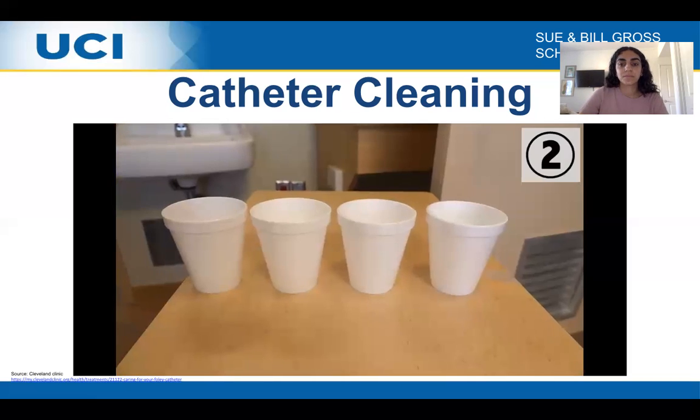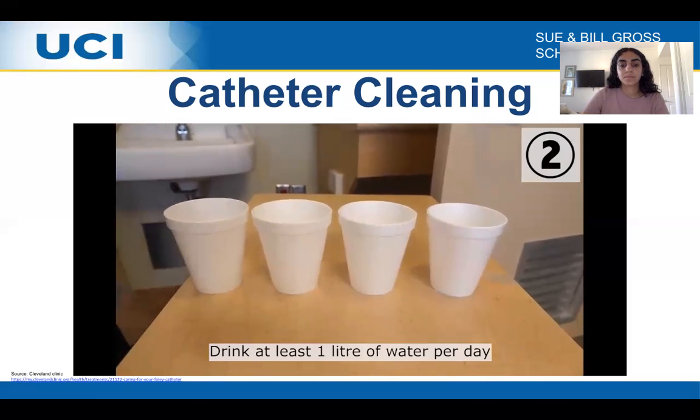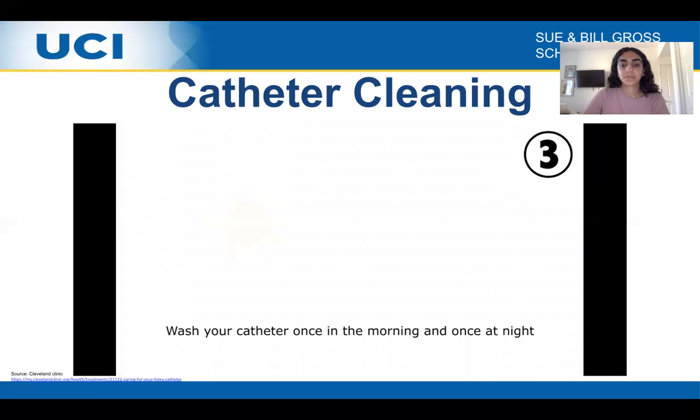Number 2, drink water if it's right for you. If you can, drink at least 1 liter a day or 4 cups of water. This will help you keep hydrated and help flush out any remaining blood clots from your surgery. Number 3, clean your catheter at least 2 times a day, once in the morning and once at night. If the catheter or the area around it becomes soiled, clean the catheter area again.